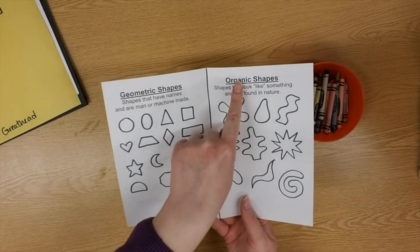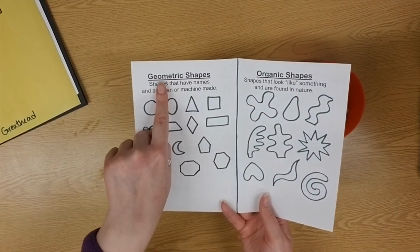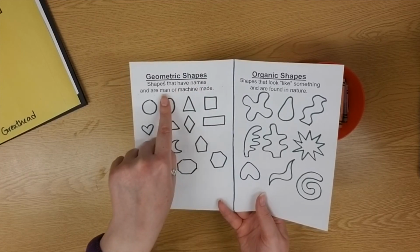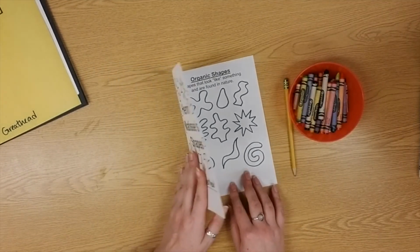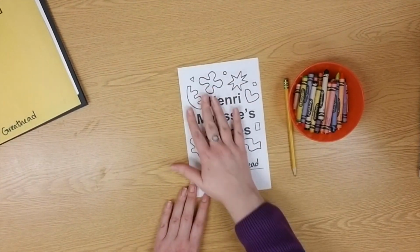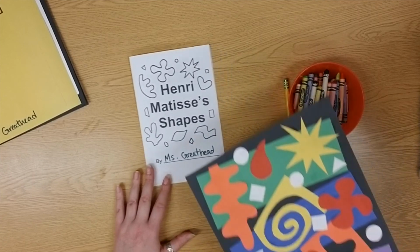Remember, organic comes from nature, looks like something. Geometric have names, and they're often man or machine made. All right, artists, I'm going to stop here for this week. We're going to use this book again next week when we start our real art project.